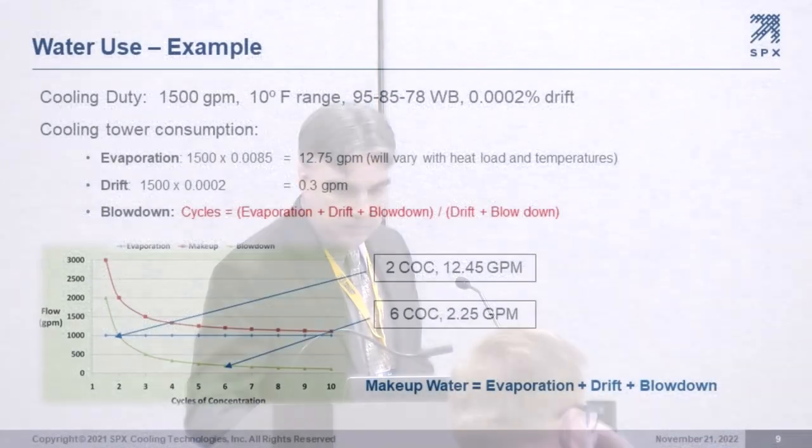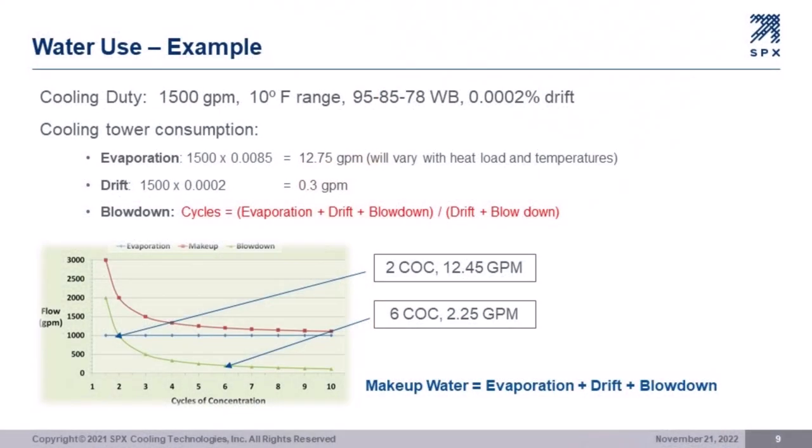So this next slide, we're going to take an example look at a 500 ton system here. So nominal conditions, a 10 degree range at 95, 85, 78. Drift, that's any entrapped water that gets into the airflow and escapes out of the top of the evaporative cooling tower. So that's going to be fairly minimal. And then you've got evaporation rate. In this example, it shows to be almost 13 gallons per minute that you're using for evaporation. As you can see, the drift rate at 0.002% is very small, less than half a gallon.